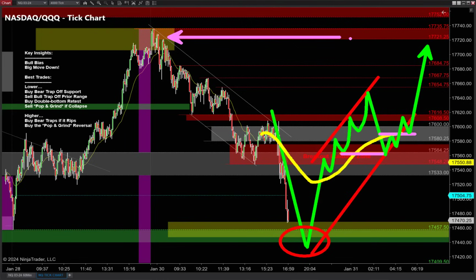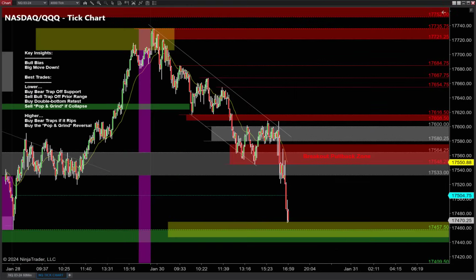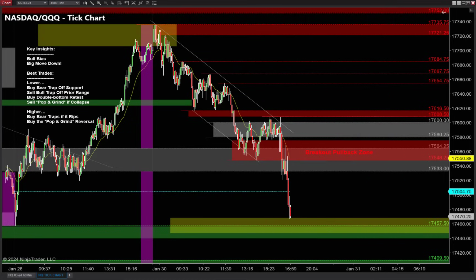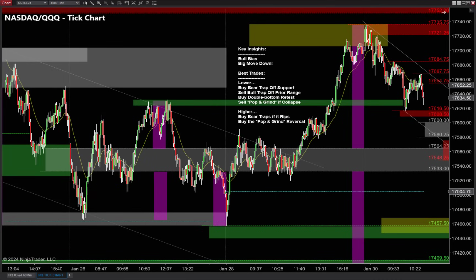All right, guys, hopefully that makes sense. The two big clues we have are the overall bullishness on the 60-minute, and of course that big move down on the tick chart. The big move down says expect that deep pullback and that retest of that low. The long-term bull trend tells us we can buy with a bear trap. We can sell that breakout pullback. And I love the idea of buying that double bottom reversal, because those double bottom reversals tend to be very, very good to us in our trade room. So keep an eye on that.